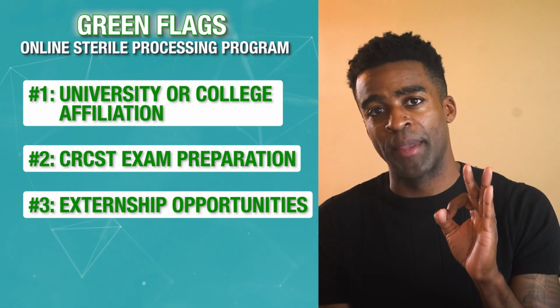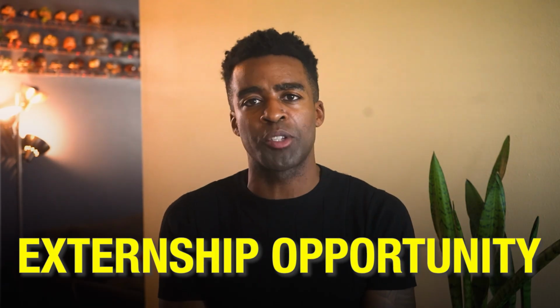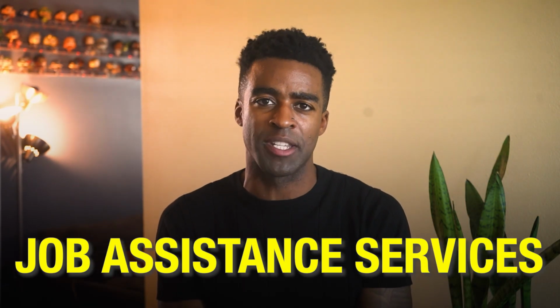Green flag number 3, externship or clinical experience opportunities. Legitimate programs understand the importance of hands-on learning. They should offer pathways to gain practical experience, whether through an externship opportunity or job assistance services. This component is crucial, not just for learning, but also for meeting the experience requirements for certification.